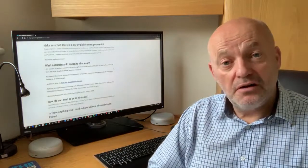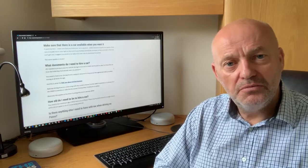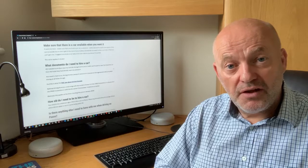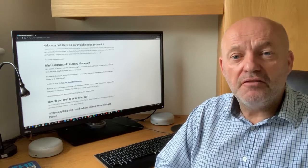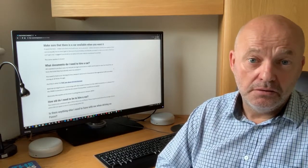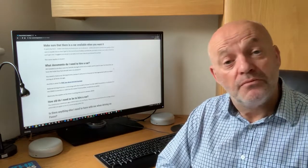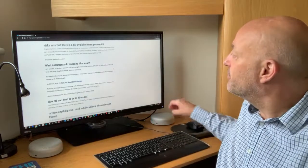Make sure that there is a car available when you want it, or as I like to call it, book early to avoid disappointment. You phone up to get a car, if you want it the next day, they will probably say, we haven't got any. I booked mine in advance, thankfully, for 2 days, which was a late morning, giving me 2 early mornings for sunrises. But yeah, if you want a car tomorrow, you might get one, you probably won't.